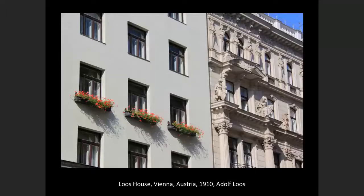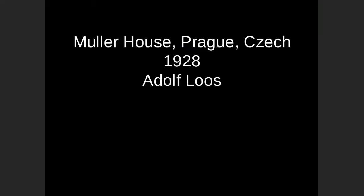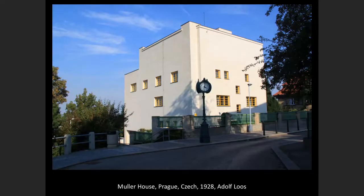The last example I want to show you by Loos is the Muller house. This is in Prague, in now Czech Republic, from 1928. So this is jumping ahead a little bit. And by this time, he has completely eliminated anything that would look like ornamentation or decoration. And really, we're seeing a very early modernist, functionalist piece of architecture that I'll be talking more about here in just a few minutes.